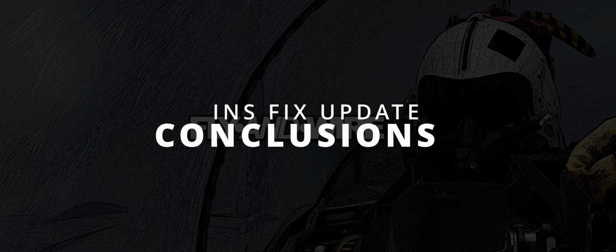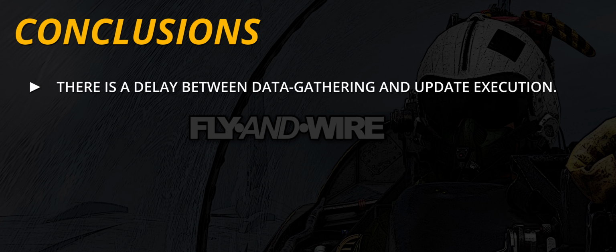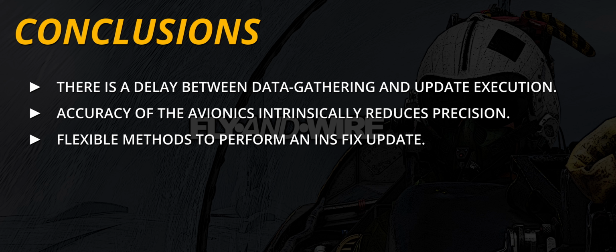The drawback of the discussed methods is the delay between data gathering and update execution, which causes intrinsic imprecision. Another issue is the accuracy of the avionics itself, since the target and position counters have limited precision and the primary tool used is the BDHI. Once again, a certain degree of imprecision is expected. On the other hand, these methods allow the crew to perform an INS update with a great deal of flexibility. For example, they do not require flying over a specific reference to perform the update.